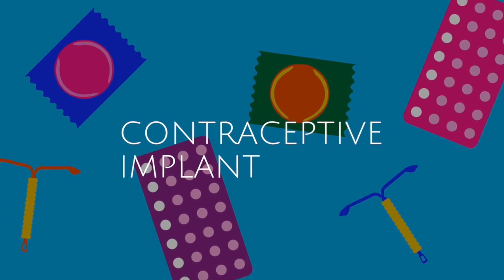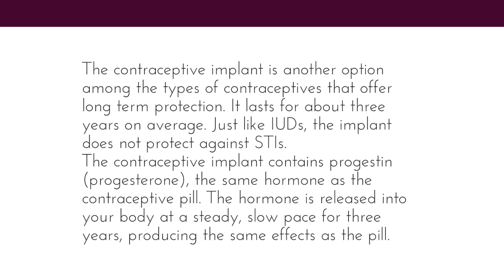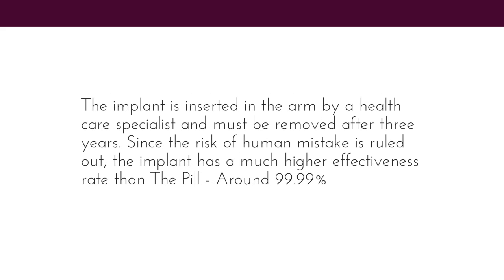Contraceptive implant. The contraceptive implant is another option among the types of contraceptives that offer long-term protection. It lasts for about 3 years on average. Just like IUDs, the implant does not protect against STIs. The contraceptive implant contains progestin, progesterone, the same hormone as the contraceptive pill. The hormone is released into your body at a steady, slow pace for 3 years, producing the same effect as the pill. The implant is inserted in the arm by a healthcare specialist and must be removed after 3 years. Since the risk of human mistake is ruled out, the implant has a much higher effective rate than the pill, around 99.99%.